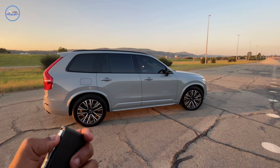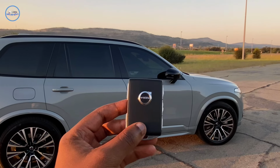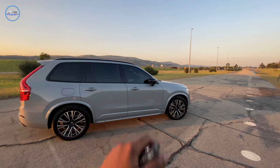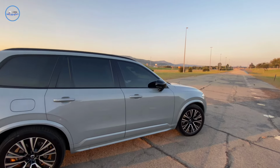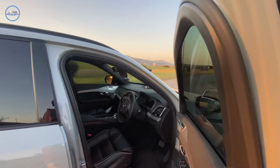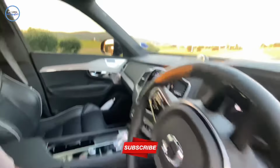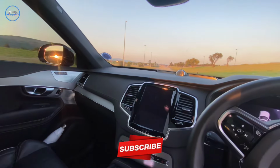Now, let's hop into the interior. I mean, look at these Volvo keys. Do you like these keys, or what do you think about them? I actually like it. But yeah, let's hop into the inside of the Volvo XC90. We also have keyless entry, and one thing I miss from the XC60 is those massaging seats. This is not equipped with the massaging seats.